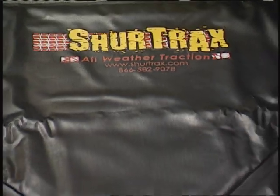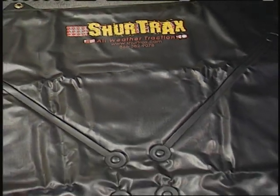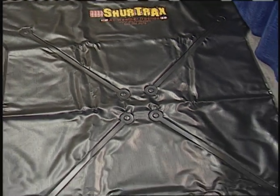This is Jim with Sure Tracks. Now, how sure are we about this product? Well, we're quite sure about it. It's a device that's brand new, it's patent pending, and it's intended to add a lot of weight to the back of a pickup truck, full-size, compact, or a performance automobile.